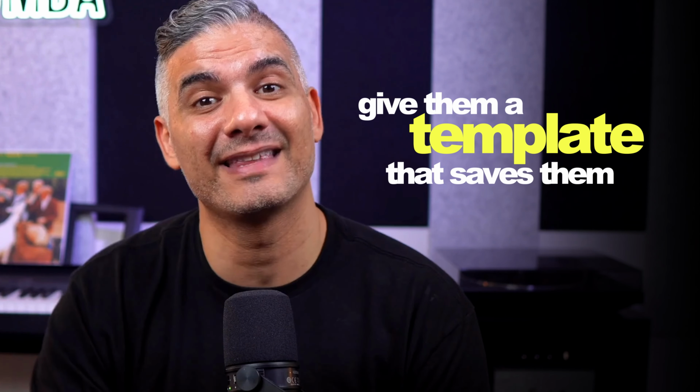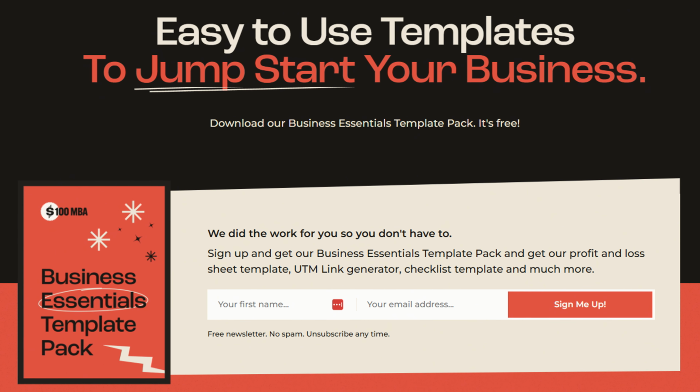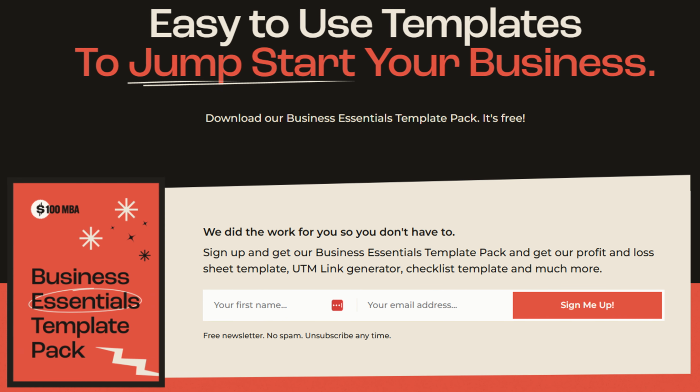Give them a template that saves them hours of work. For example, we give out tons of templates on our websites because they work and they're valuable and people love them because, hey, if they can use something right now, it's super valuable. It's plug and play and easy to use. This isn't fluff. This is the start of a transformation for your clients.